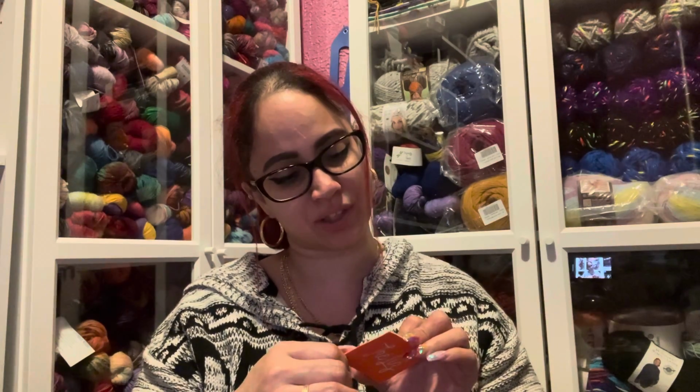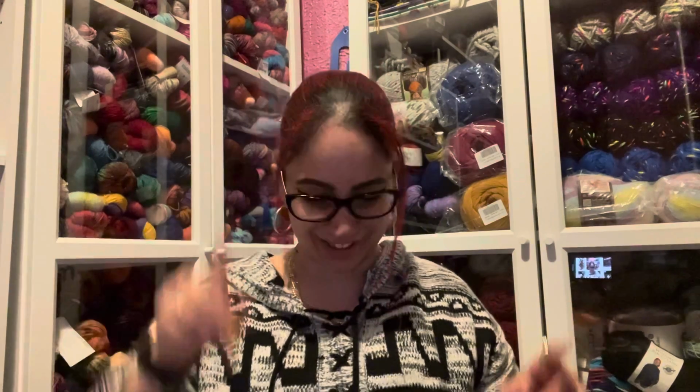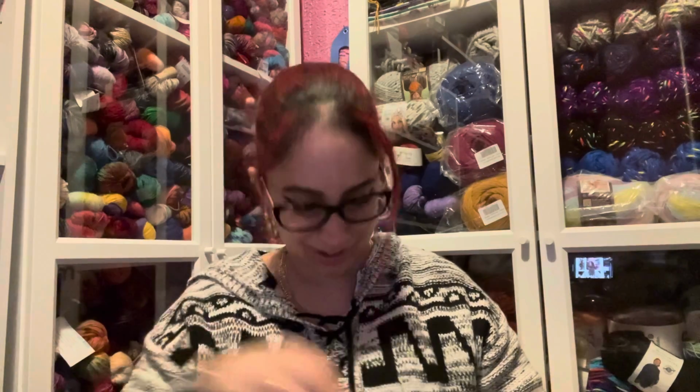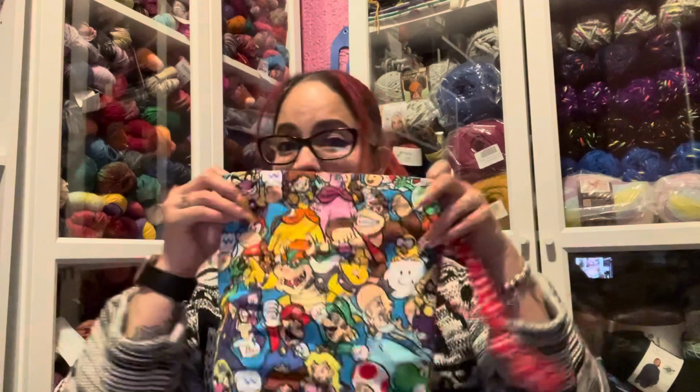Yeah. And it is a trellis, and the colorway is Hakuna Matata. It's a superwash. 75% superwash merino, 25% nylon, 100 grams. That's what that looks like. And yeah, there goes that, you guys. So there goes an empty project bag to make something else for him.